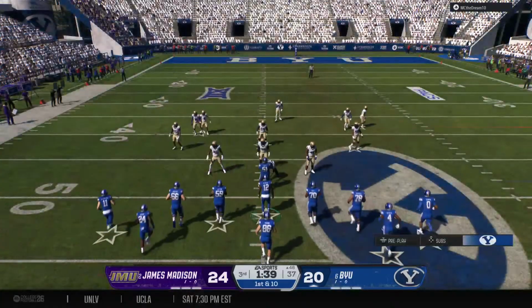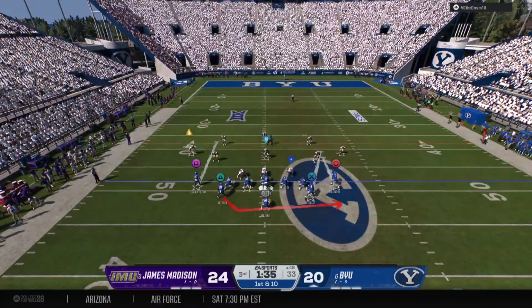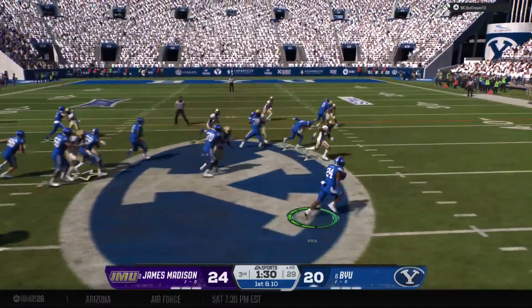This guy's making a push. Yeah, it really doesn't matter what the defensive coordinator calls, whether they play man, whether they play zone. The quarterback has been able to find this guy all day long for such a huge day.